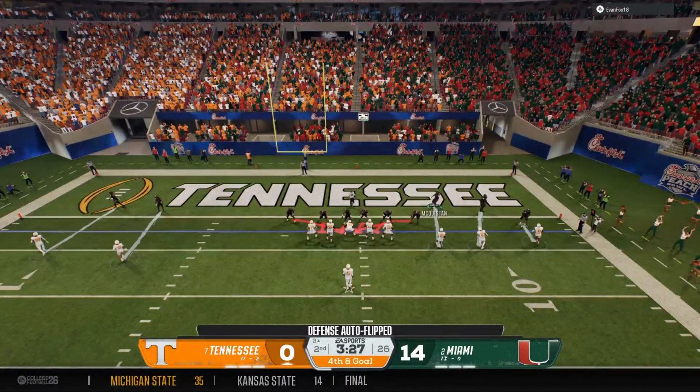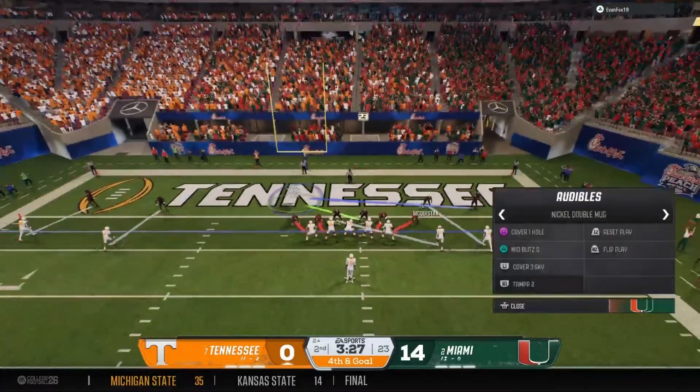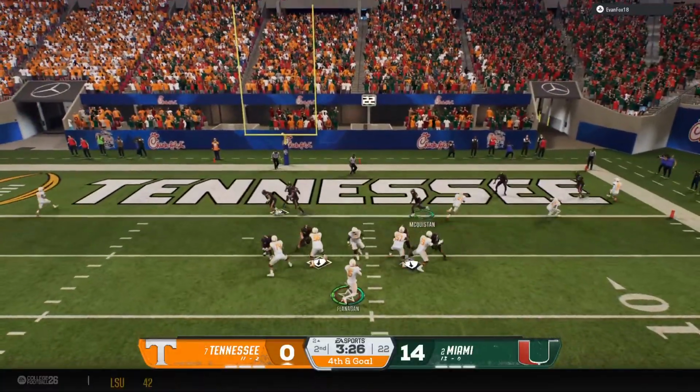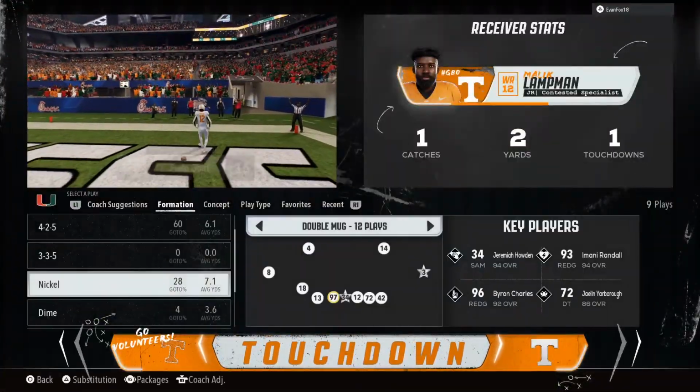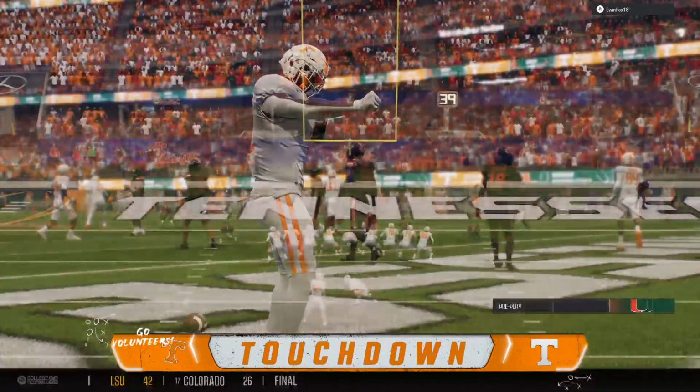Fourth and goal from the 2. Can this defense come up with a huge stop? From the shotgun, drops back, looking for an open man. Touchdown, Vols, as they get on the board here in this playoff game.